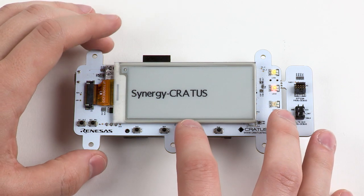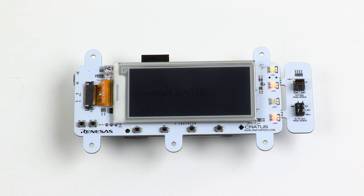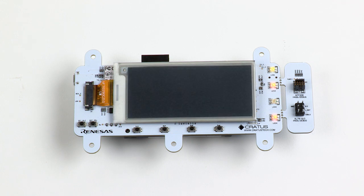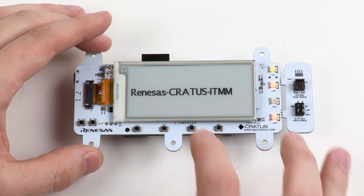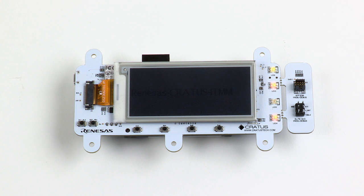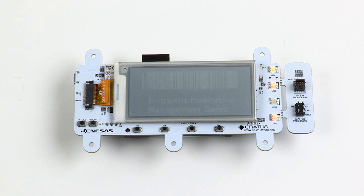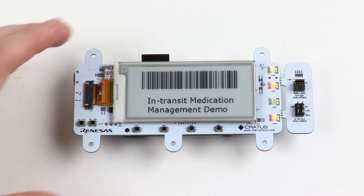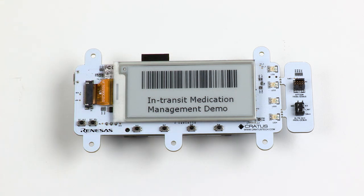SW5 toggles the display between human-readable alphanumeric characters and a machine-scannable barcode. The information on the display persists even after the device is turned off. The device can be reset by pressing the SW4 button. It should be noted that resetting the device does not erase the device memory.